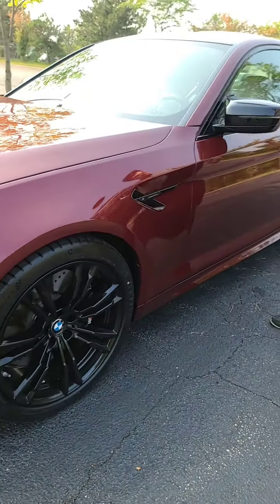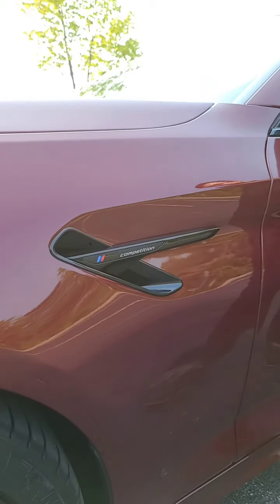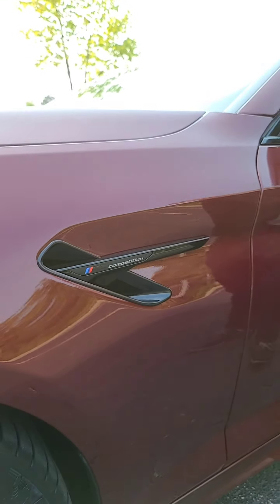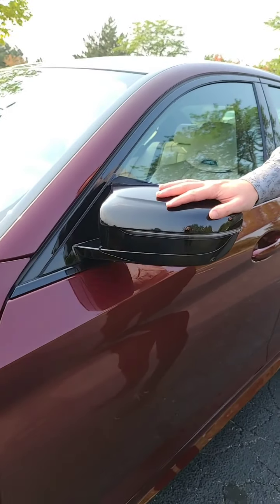Moving down the side of the car, 2 special touches to note are this M5 Competition side strake, again finished in black, and these awesome M wing mirrors also finished in black.